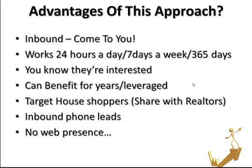It just blows my mind that people's shopping habits don't conform to what you would expect. So you're going to be out there, even if you're on vacation or on holiday or have the day off, people are still coming to you. You know they're interested because they're taking the time to search and then click on and then come to you. You benefit from this for years. I still have leads coming in from SEO efforts back in 2008 and 2009, and I'm still getting leads from these. You could target whatever you want, meaning not only mortgage related topics, but home shoppers.